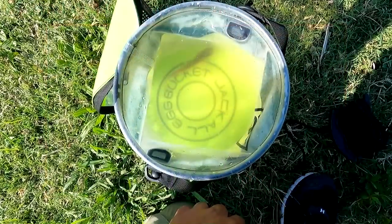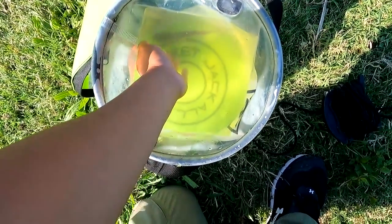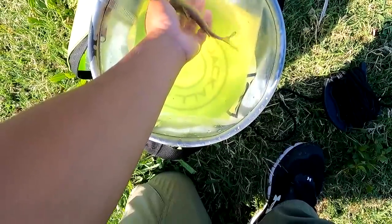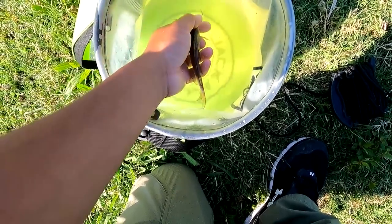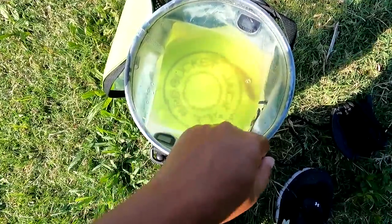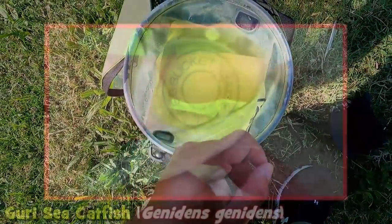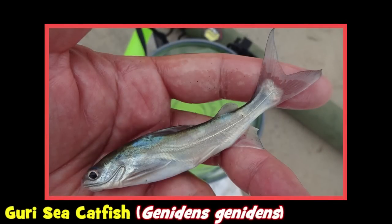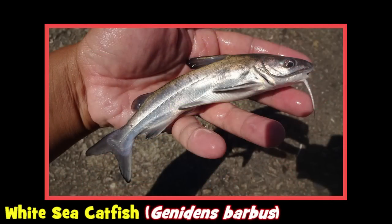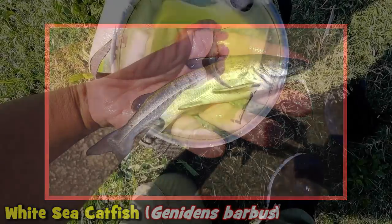Not to mention that the different species of catfish out there usually have venom on their fins too. So the dorsal fin and the pectoral fin, you really have to watch out. Handling this little fella, you know what it reminds me of? When I was back in Brazil catching those genidens and those white sea catfish too, the Genidens barbus. Oh, it was a pain in the butt handling those tiny ones. But anyway, there you have it.